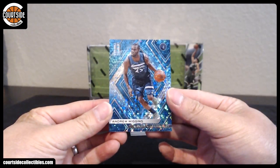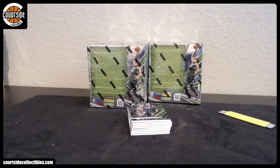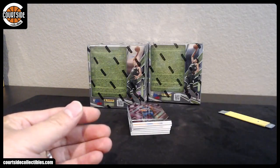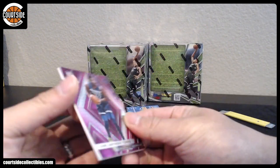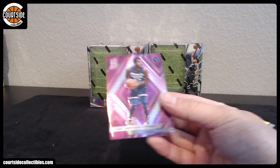We got Andrew Wiggins. That's Timberwolves, Satoshi. Serge Ibaka. Should have slow rolled it. Aaron Gordon, base. Karl-Anthony Towns, pink. It's numbered to 25 on those Timberwolves.